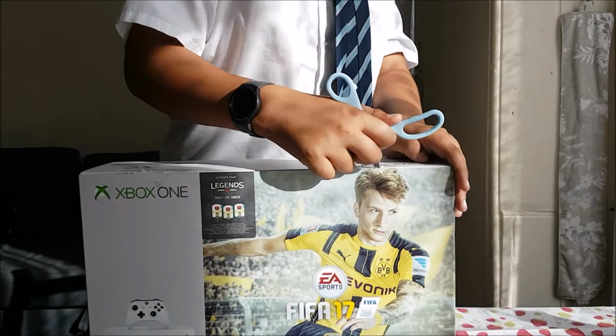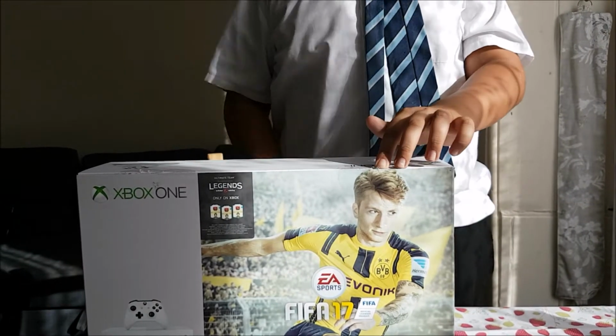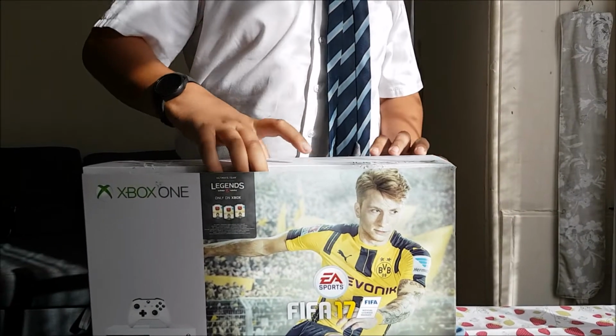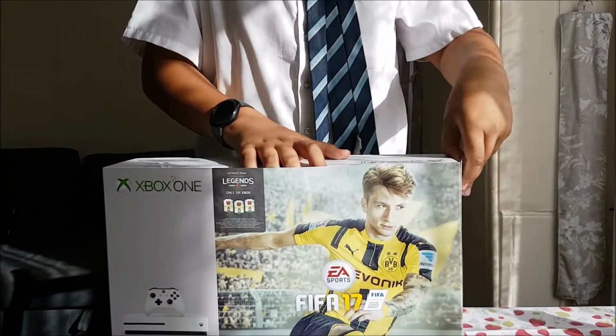It comes with FIFA 17. It was the only bundle they had at August. I think they actually had one more, but I think it didn't. This was sort of the cheapest one as well, so I'm not bothered by that anyway. So I don't care what game it is, to be honest, guys, because I can buy some more games.